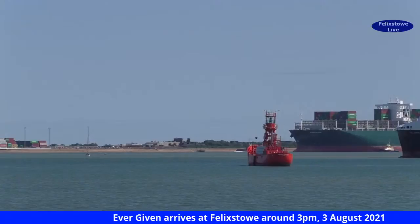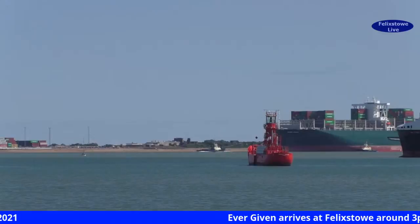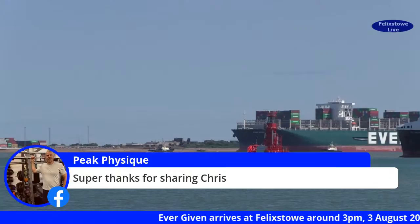And you can see the Ever Given just coming around out of the shadow of that freight ferry. And as you can see, she's got loads and loads of containers off in Rotterdam. She's quite high out of the water. I reckon she's lost about 5 meters of draft in Rotterdam. And there's really very little left on board.